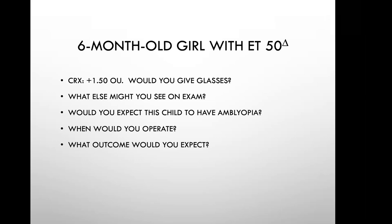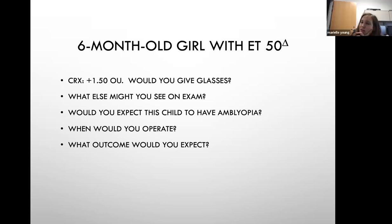Okay. So you're going to operate on this ET of 50 and do a BMR. You just want to know, should you also operate on those obliques at the same time? Is there any oblique overaction? Because if you do a BMR and then realize that you missed the obliques, you don't want to have to go back. If they're already overacting, you should recess them now at the time.